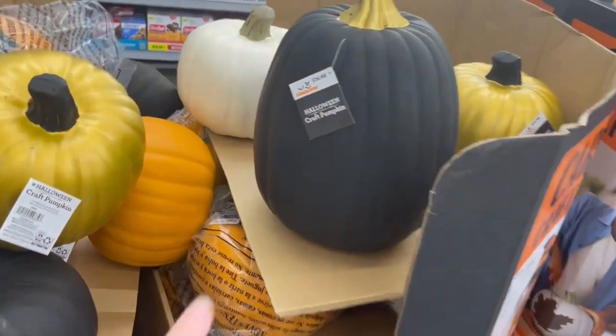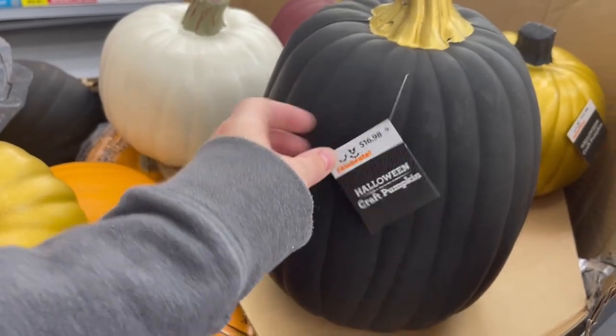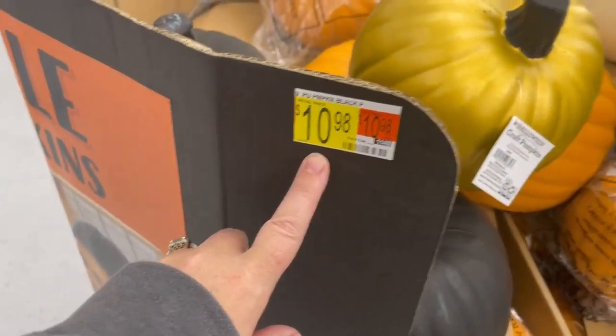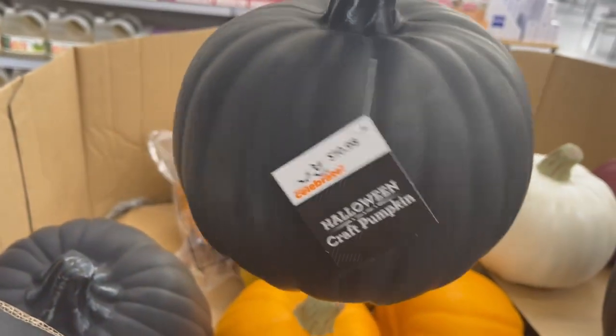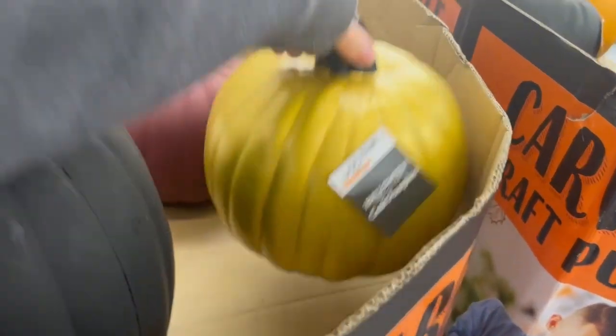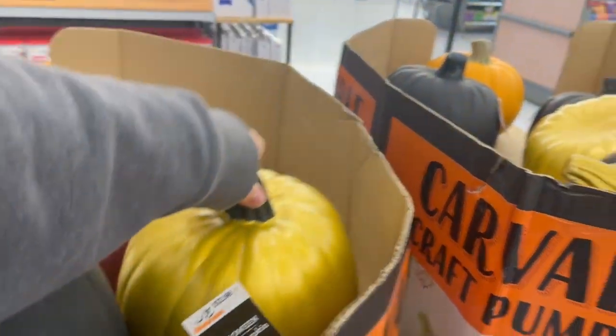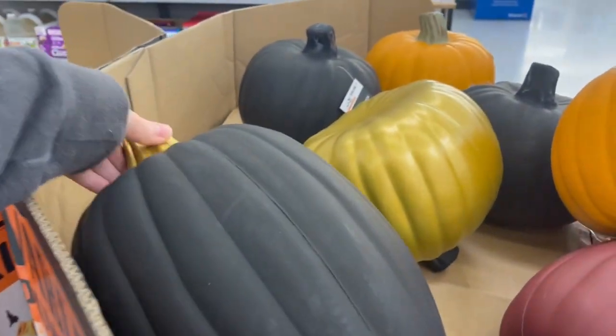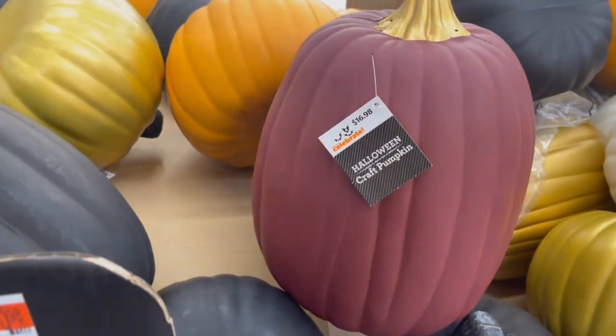This one's $16.98. Okay, so it says $10.98. I'm guessing maybe this one is $10.98. Nope, this one's $14.98. Which one's $10.98? This little one's $10.98. This gold one, $12.98. That's a pretty one.